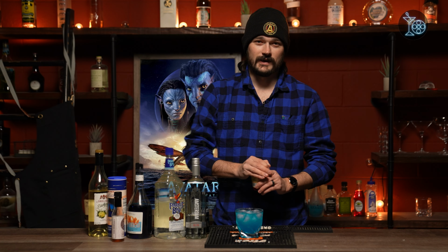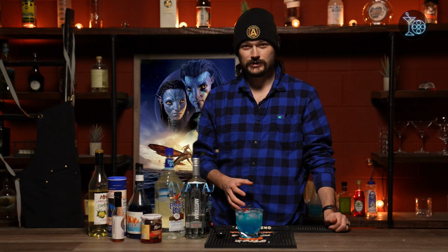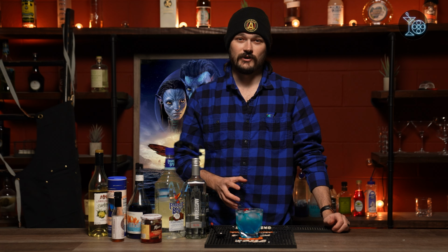And now for the garnish, let's go ahead and throw a bright red cherry on there. And then to really drive home that ocean feel, we're actually going to be adding a bit of sea salt to the top of this drink.